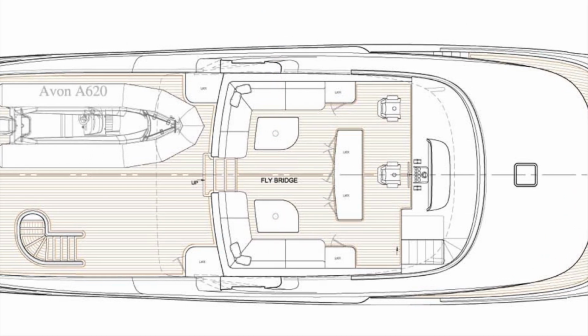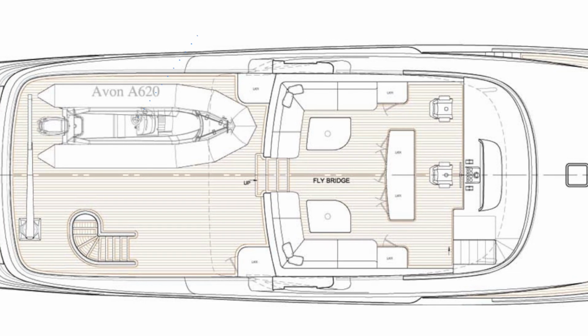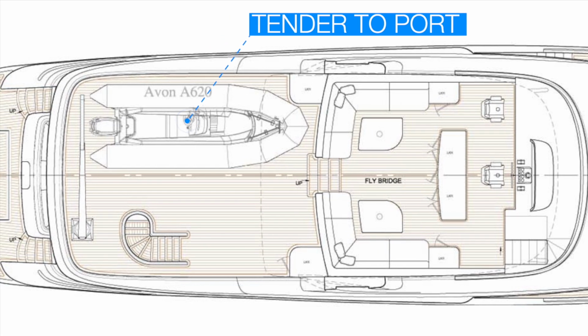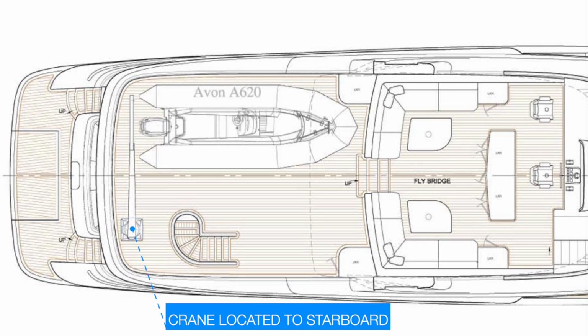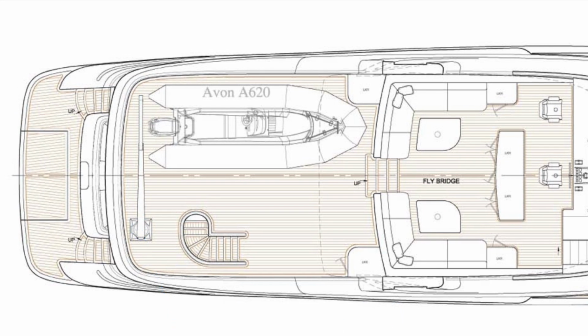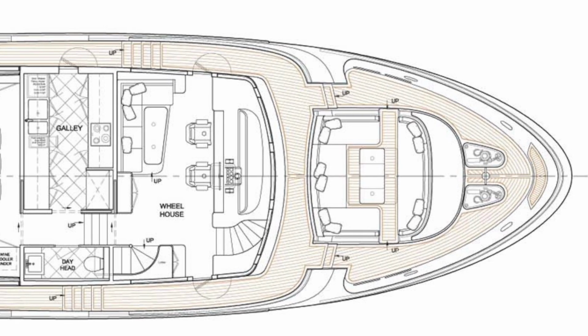As we head aft and descend down some stairs, we find ourselves on the large boat deck. On the port side we find a tender that on this example is an Avon A620 with a single outboard motor. The launching and recovery crane is located on the starboard aft quarter of the boat deck. Next we come to the upper deck.